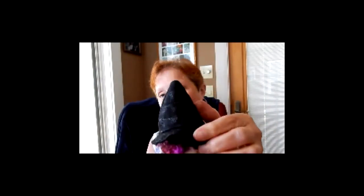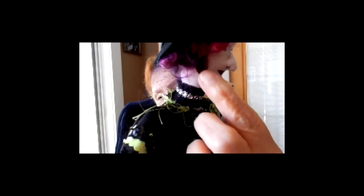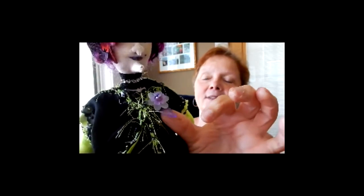Hettie, the Happy Hag. And Hettie has her black witch's hat, which I still have to trim, I just realized. She has purple mohair and a few burgundy colored feathers. She's got a witch's vest with a long back. She's got a pretty purple flower with purple pearls and a purple acrylic leaf.